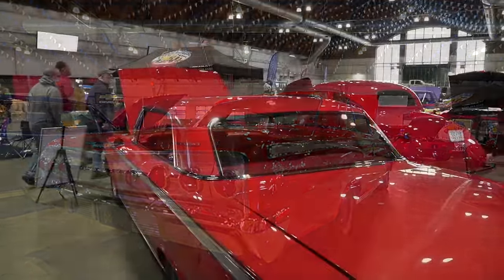Everything's re-chromed inside, polished. Red on red. It's not really a red, it's what we call a red on red. Model colors. That's Roman red. Original color, Roman red.